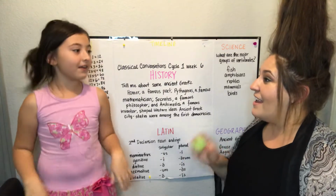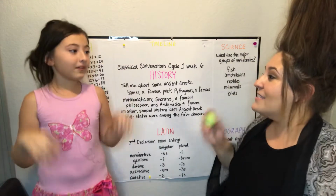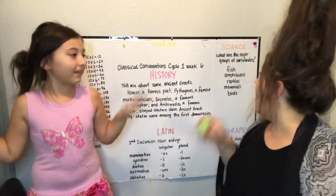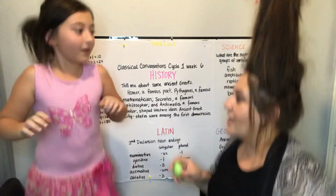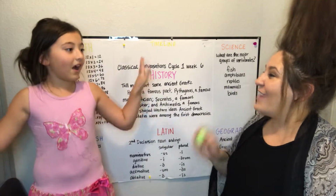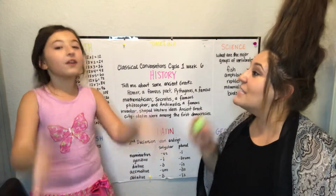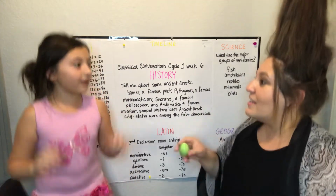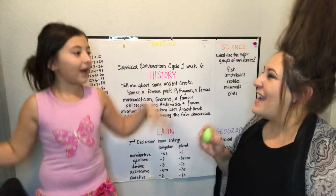Fish, amphibians, reptiles, mammals, birds, they've got a backbone. What are the major groups of vertebrates? Fish, amphibians, reptiles, mammals, birds, they've got a backbone. Let's do it again. Are the major groups of vertebrates? Fish, amphibians, reptiles, mammals, birds, they've got a backbone.